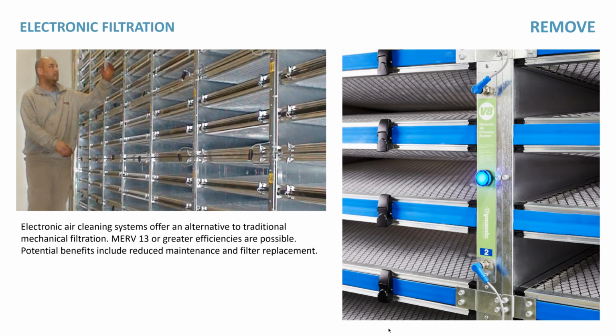From an electrical standpoint, they're relatively low power usage. They're typically almost always low voltage systems, so say 24 volts. And because of the low static pressure drop requirements, they can be utilized in a range of equipment. So small equipment down to fan coil units, fan power boxes, things of that nature, small rooftops, but also can be scaled up, as you can see in the image on the left, to very, very large air handling systems.